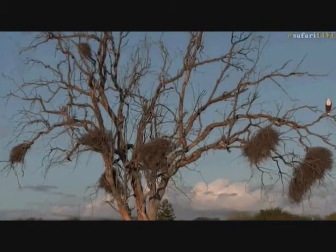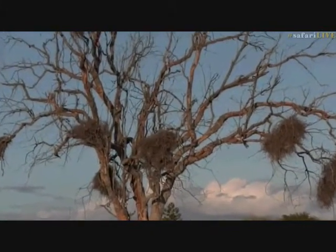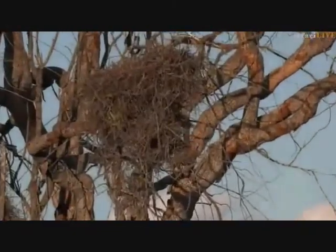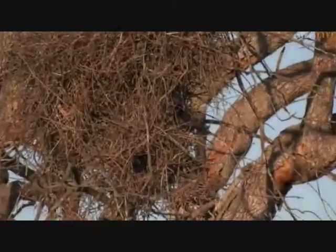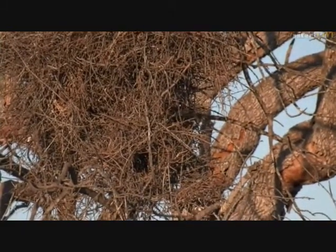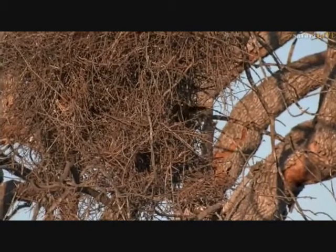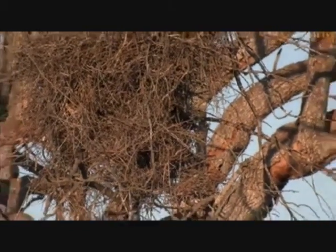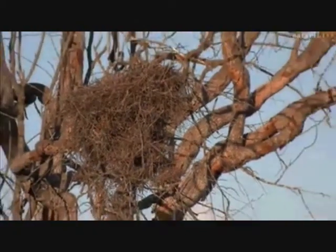Now, typically only one chick will survive, and it takes them quite a few years to reach maturity. And there's a little buffalo weaver in there, red-billed buffalo weaver, another bird to add to the list. It takes him 4 to 5 years. Can you believe that? It's a very, very long time. And I quite enjoy the fish eagles when they're scruffy. They look like ospreys then, western ospreys.